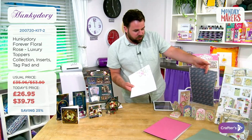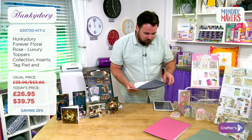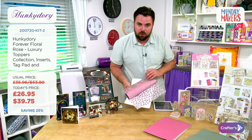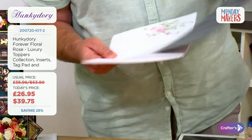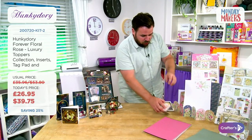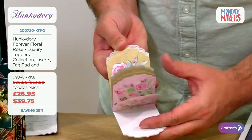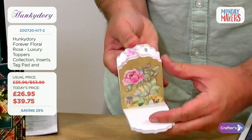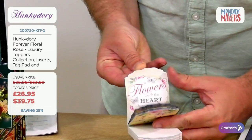And then you've got that parchment or vellum in there as well. Beautiful dark vellum. We don't often see the blues in there, but you've got the blues and the beautiful butterflies. You've got the creams, the pale pinks in there as well. You're getting all of that. And of course, last but by no means least, you've got the tags in here as well. So you get 48 tags in here. Some of them are great because they've got actual sentiments on them as well.